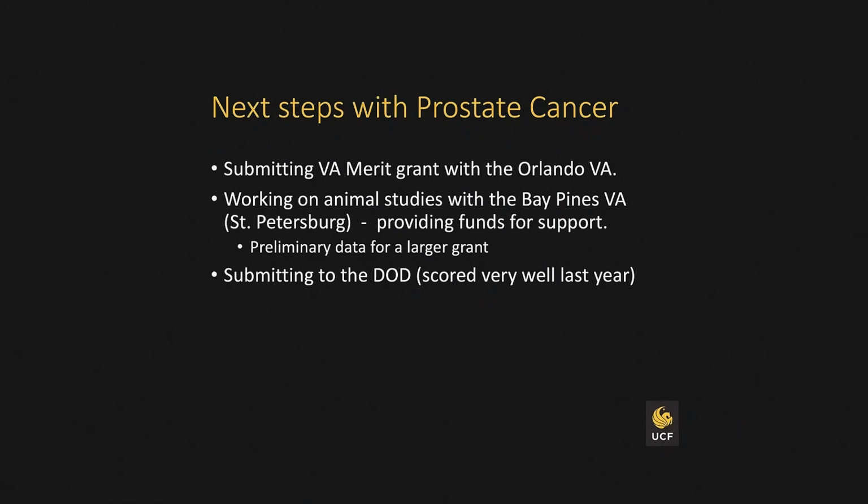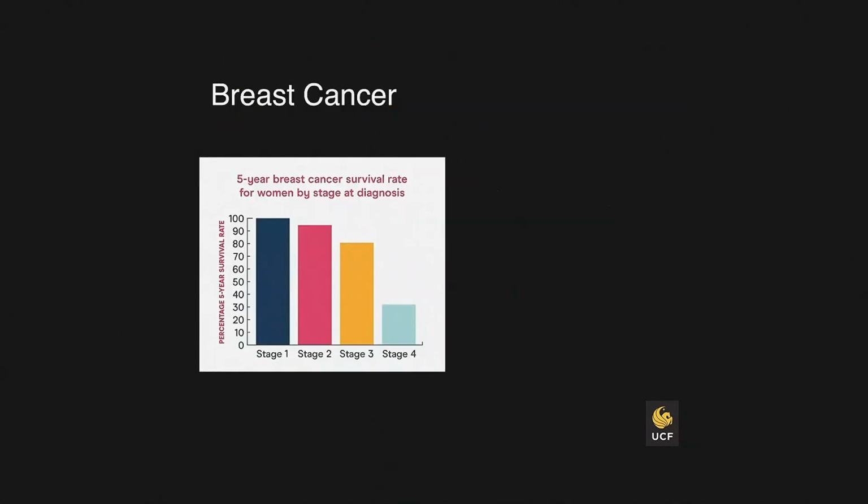And we also submitted some new stuff, which I'm going to talk about at the end, to the DoD, and actually scored really well. We didn't get the grant, but we actually scored really well, and we didn't have a whole lot of data either. So I'm really optimistic this year that we'll resubmit to the DoD with now more data and hopefully get into that funding range, which is usually our goal. All right, so the next few minutes, and again, I think I have about 15 more minutes, Alan.